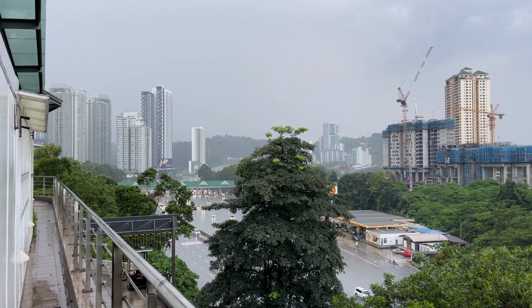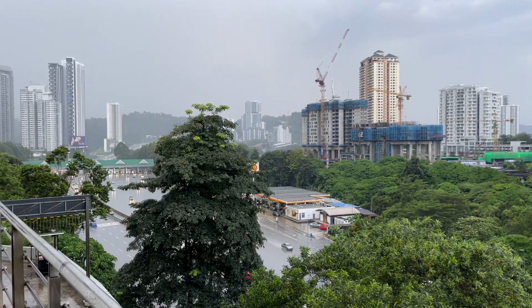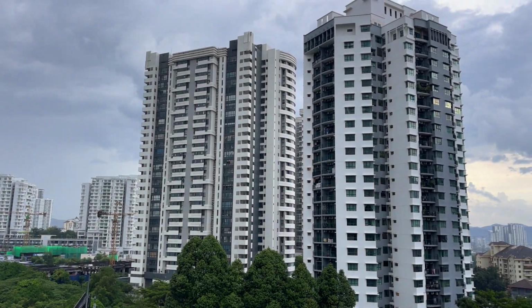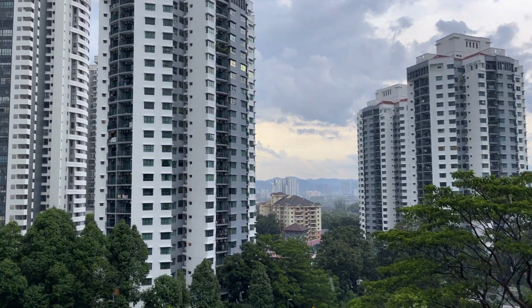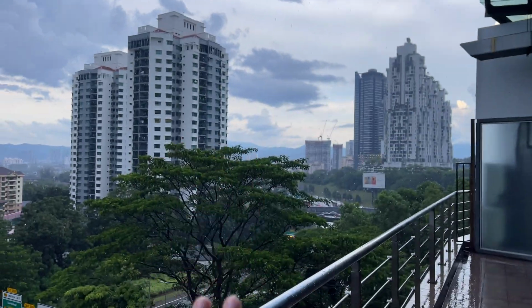And this is the view of Mont Kiara and other suburbs around Kuala Lumpur. This is actually the toll road and the highway. And everywhere around are condominiums. As you can see, it's still raining, but the visibility is a little bit better than it was. Actually, yeah, still rainy.